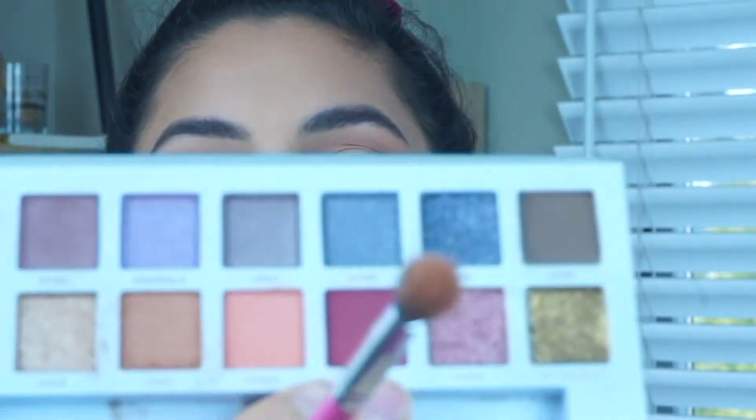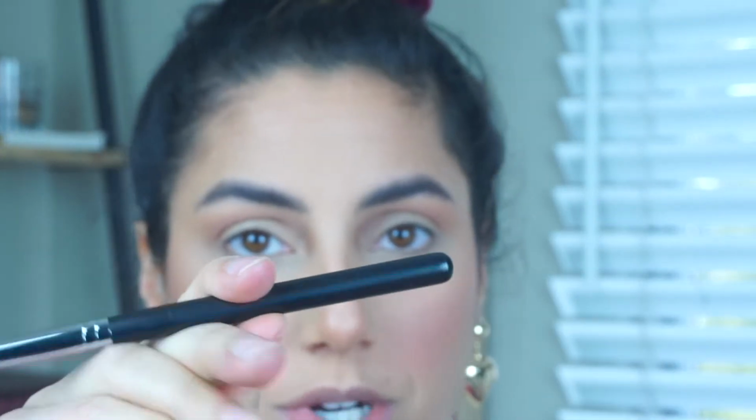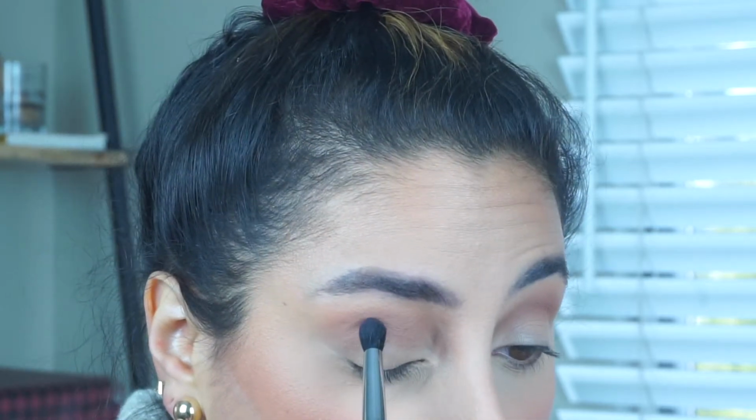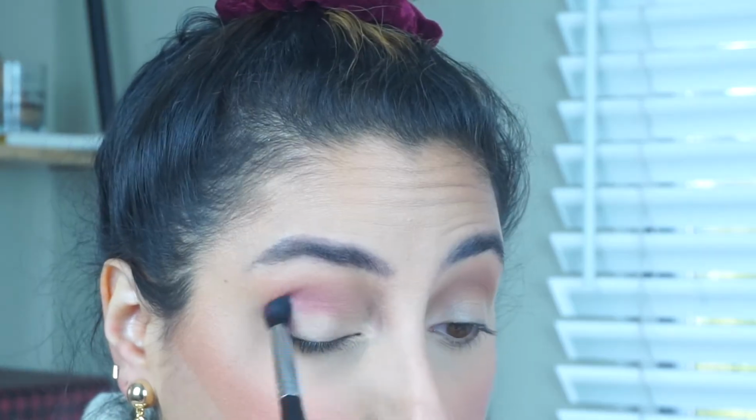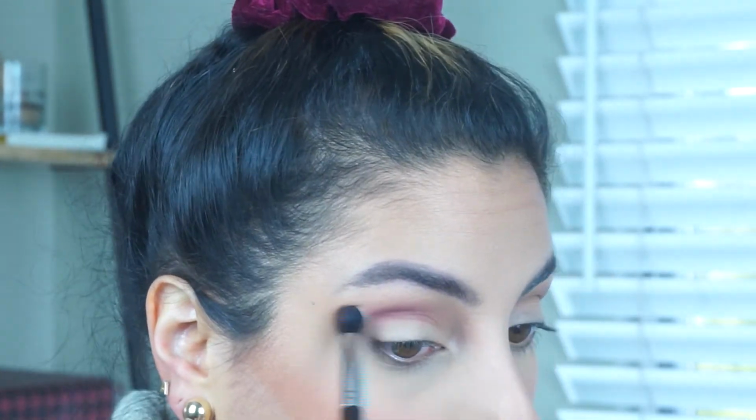Okay, so now that the shade is all blended out in my crease, I'm going to pick up the shade, I don't know if this is called Steve or Steve. It's like this deep red burgundy-ish shade. And I'm gonna pick it up on a Morphe M139. It's just a more precise, fluffy crease brush. And I'm just gonna blend that out right into my crease, but I'm not gonna go above my crease where I have that brown shade. I just wanna deepen it up and add a more red tone right underneath it. So I'm just doing the same thing. I'm just doing windshield wiper motions and I'm gonna drag it out.